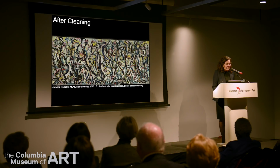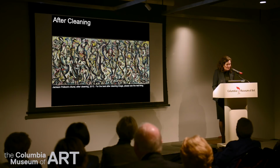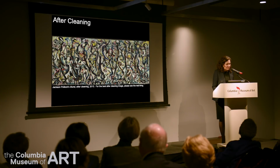And this is the painting after cleaning, and really go downstairs. The sense of space in the painting really did become much less compressed. And because the glare of the varnish was gone, one could take in the whole painting at one time from one spot without having to move around to avoid the glare. The cleaning was relatively straightforward.